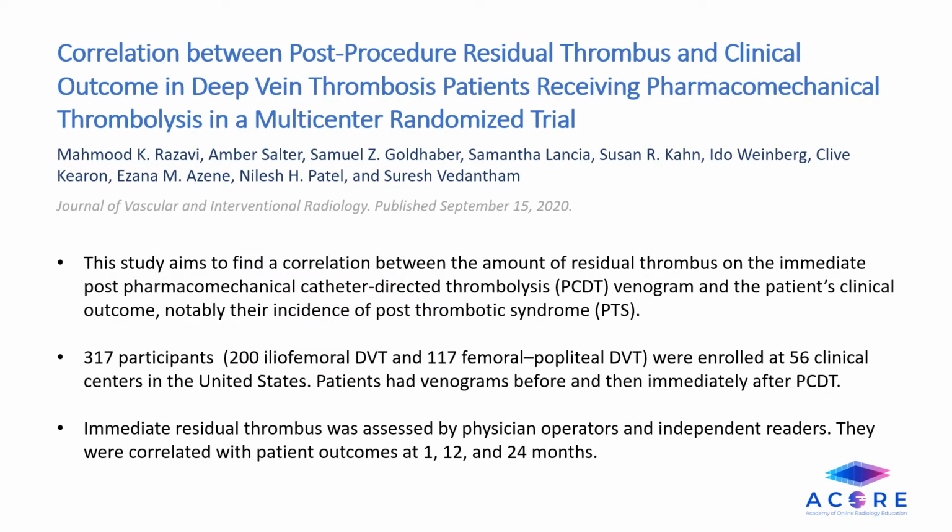Our first article is titled Correlation Between Post-Procedure Residual Thrombus and Clinical Outcome in Deep Vein Thrombosis Patients Receiving Pharmacomechanical Thrombolysis in a Multicenter Randomized Trial. The study aims to find a correlation between the amount of residual thrombus on the immediate post-pharmacomechanical catheter-directed thrombolysis (PCDT) venogram and the patient's clinical outcome, notably their incidence of post-thrombotic syndrome (PTS).